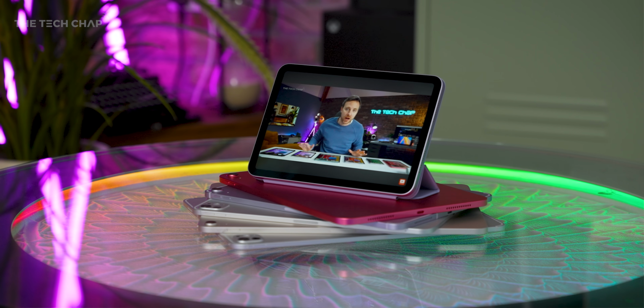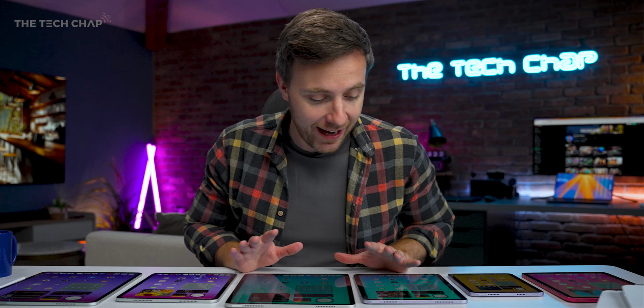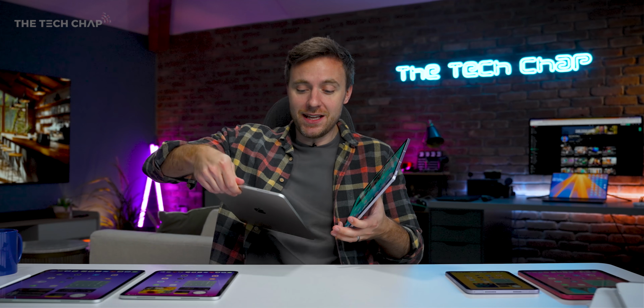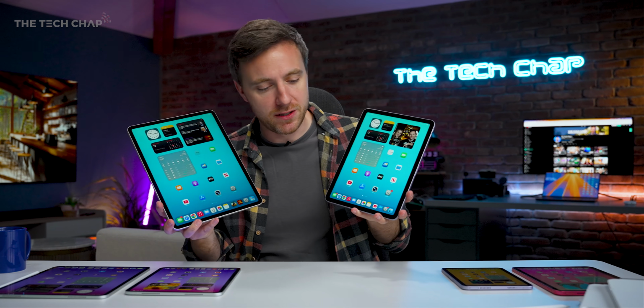If you really want a small tablet, then yeah, this is the one to get, and I wouldn't really bother paying extra for more storage. But then we have the iPad Air, which, if I'm honest, hasn't really properly been refreshed for a couple of generations. This did get updated earlier in 2025, as I awkwardly hold them up, but only basically switching out the M2 chip for the M3, so it was a little bit faster.